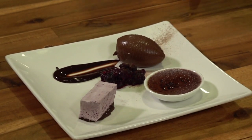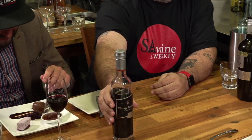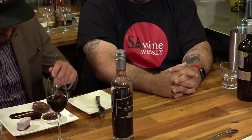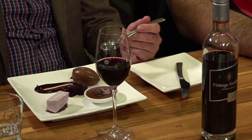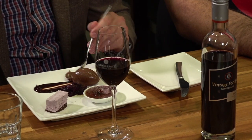And obviously he's found many ways to infuse the wine into the dessert as well. So tell me about this, we won't call it port, we'll call it Vintage Fortified Shiraz. Vintage Fortified, Liqueur Shiraz, whatever you like to say. Funnily enough, with the sparkling Shiraz, we used to make some fortified Shiraz as a liqueuring agent. We actually put about 2% of fortified Shiraz into the wine with the sparkling Shiraz. So we were making a little bit for that anyway.